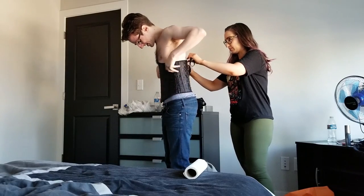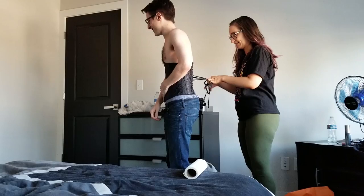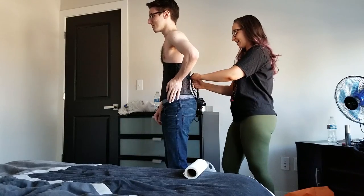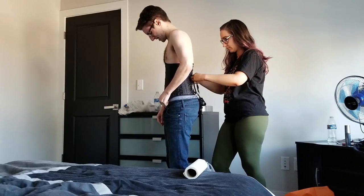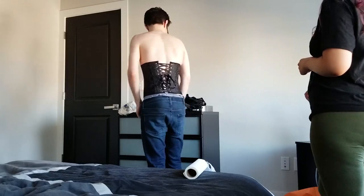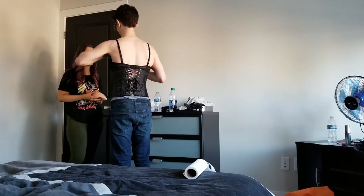Okay, now you gotta tie this sucker tight. I don't think it's gonna go that much tighter. Oh, never mind. I lied. Is that really bad? No, that's fine. Checking my breathing, make sure you're not gonna pass out. Still breathe. Yep. I just wonder how the boobs are gonna go on because we actually have them now. Is this supposed to be this high up? Yes. Okay, moving on. You can always have it lower.